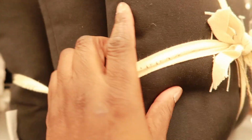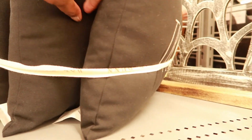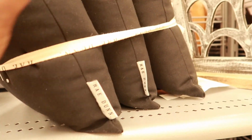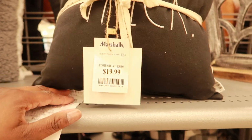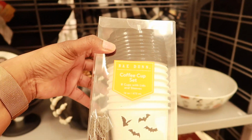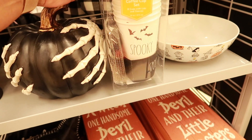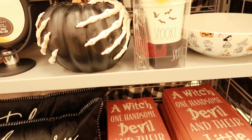Look, Trick. Treat. And then what is it? It says four. Nothing on both sides. And these are $19.99. And then Rae Dunn spooky coffee cups. Bring a coffee bar for Halloween, y'all.